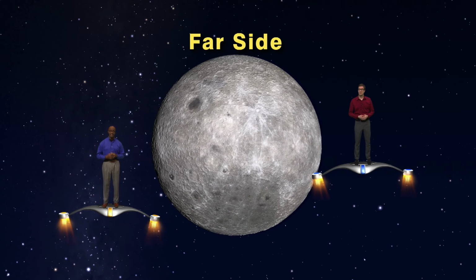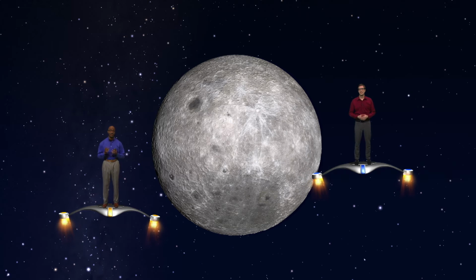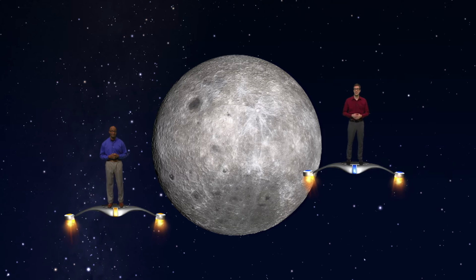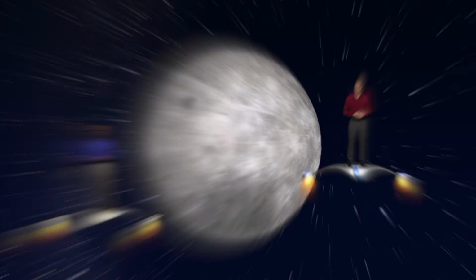That's the far side of the moon. While the dark side of the moon is constantly changing, the far side is always the side facing away from the Earth. We didn't know what the far side of the moon looked like until we sent spacecrafts and people around there in the 1950s and 60s. Only 21 humans have seen the far side in person. Let's go check it out.